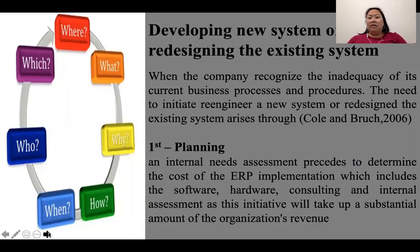Developing a new system or redesigning the existing system: when the company recognizes the inadequacy of its current business processes and procedures, the need to initiate or re-engineer a new system or redesign the existing system arises. So the first step was planning.